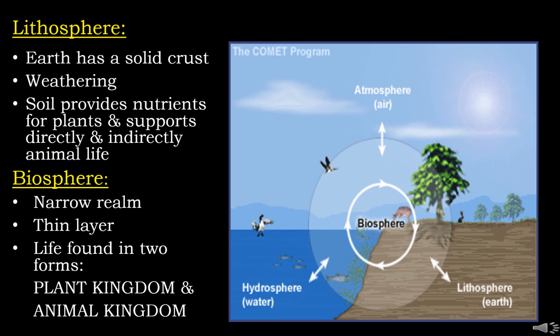Next one is biosphere. Biosphere is the narrow realm of contact and interaction between the atmosphere, lithosphere, and hydrosphere. Life exists within the junction of these three realms. Biosphere is a thin layer of approximately 15 km from the deepest ocean trench to the highest mountain peak. At the ground level, it extends to a depth of 3 meters below, and in ocean waters about 200 meters deep, where marine and freshwater life is found. Within the biosphere, life is found chiefly in two forms. One is the plant kingdom and the other one is the animal kingdom.